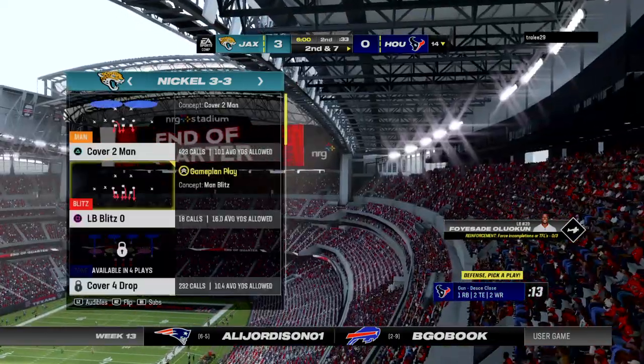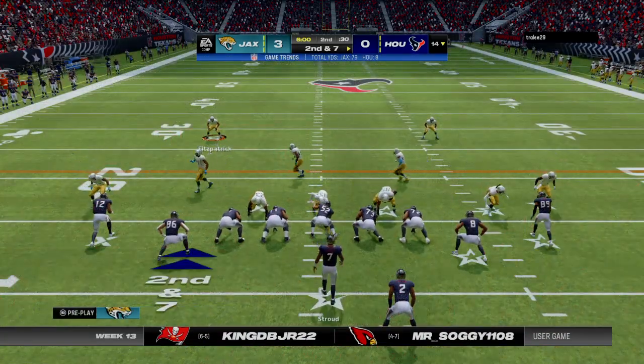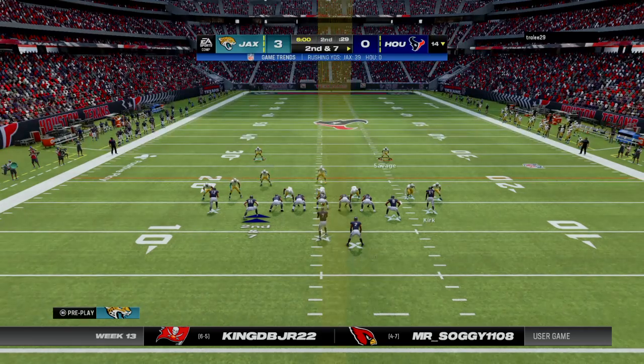It's the Texans in possession of the football. Here's 2nd and 7, as they've got it as we resume action.